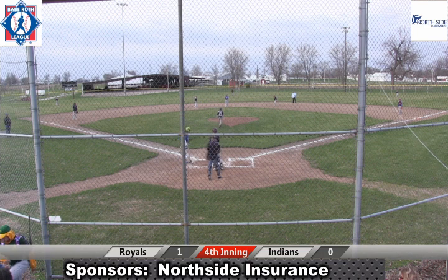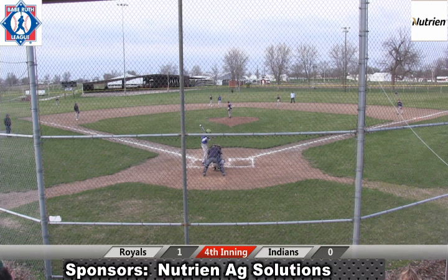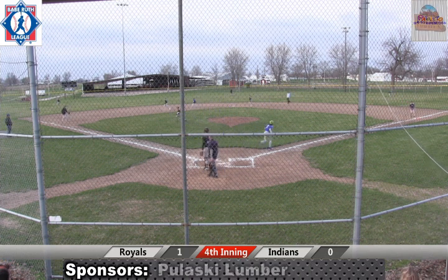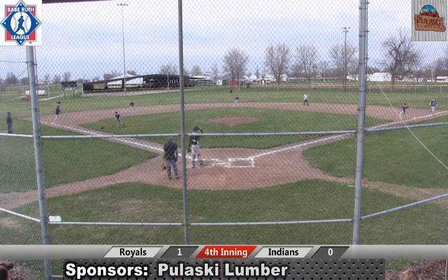Now Aiden Fowler is a strike away from the second out of the inning. 2-2 pitch from Fowler. He puts it in play. McCoy does. Fowler pounces on it, throws to first in time for the out.